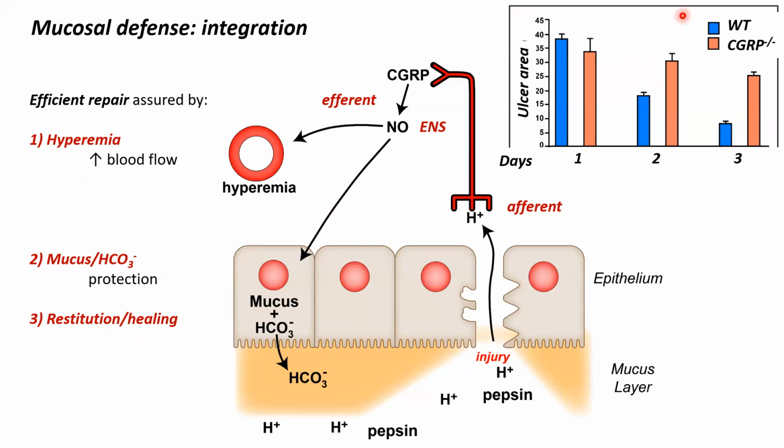Perfect. This is a little experiment in mice. I wouldn't worry about it, but I will tell you what it is. They genetically deleted the gene that makes CGRP from this animal. So they don't have these neurons, and they don't have the neurotransmitter. It doesn't work. They can't make it. They don't have the gene for it. So the wild type, of course, can do that.